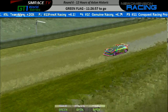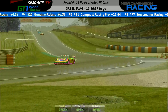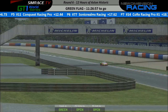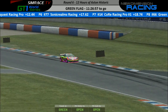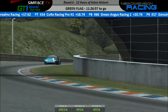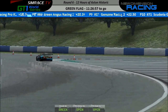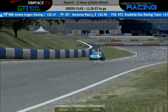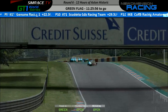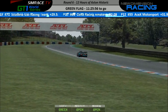After watching Kevin Loy, who just made a little mistake in the Eau Rouge, and I think I let Bernd Knobs ahead of him. Back in the league, Pickering is still holding up quite well. I think he's making a better gap now to the Team Myers amateur car behind, who seems to be caught up again by Inex Racing with Matthias Wenjarve.